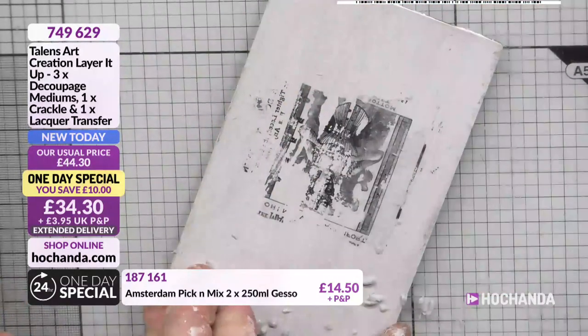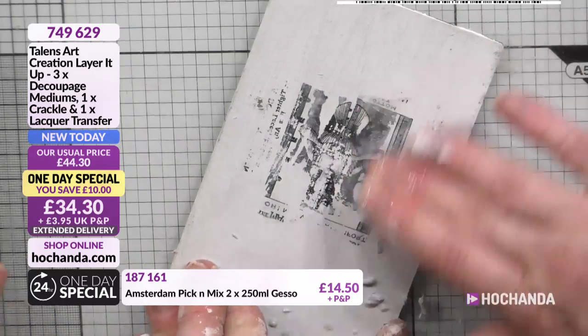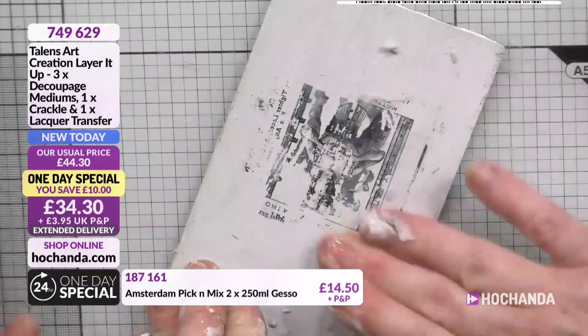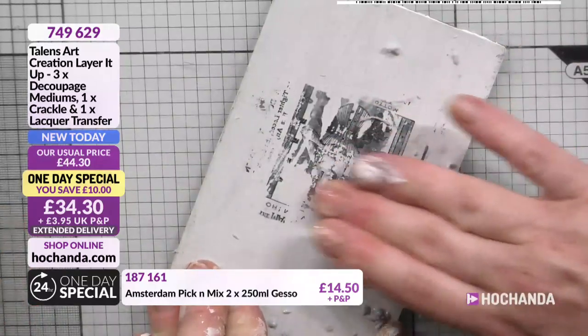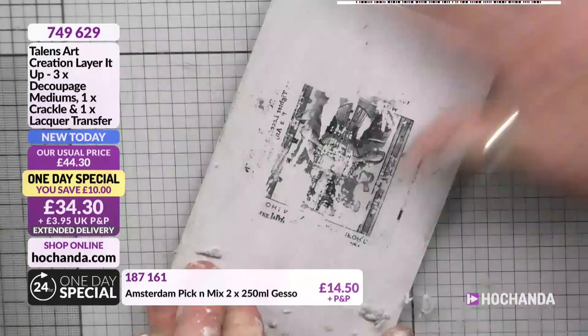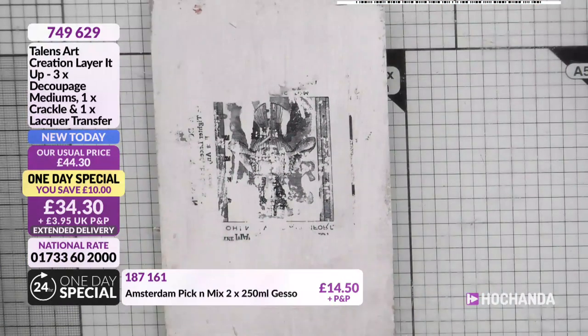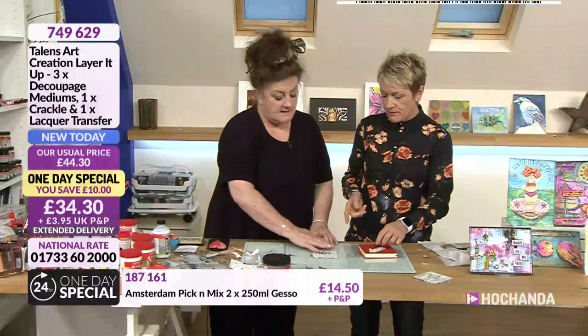Isn't it? But I quite like this. I've rubbed in areas a bit more, and I've got this sort of half... I've rubbed away some, but I really like that. I think that looks like an old relic or something, doesn't it? Something you'd find in a treasure chest. Great fun to do with the kids.